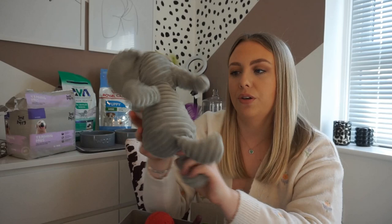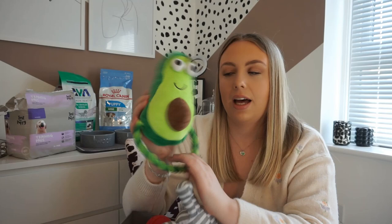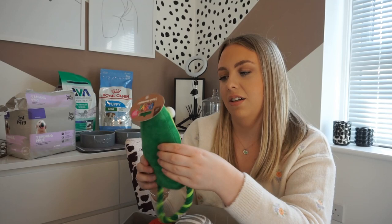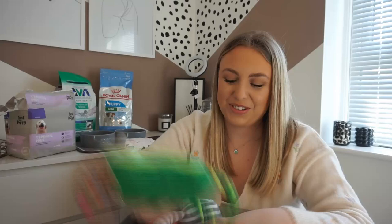Then we've got an avocado. This was from Home Bargains. I think this is really cheap, but it's got this rope at the bottom. And have they got it in? No. Oh, it has. Yeah, so it's got a squeaker in it.